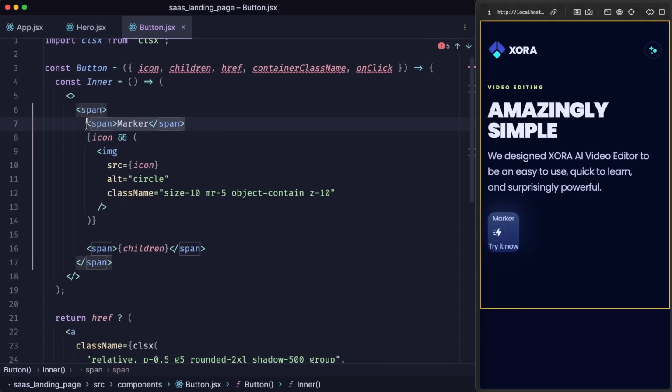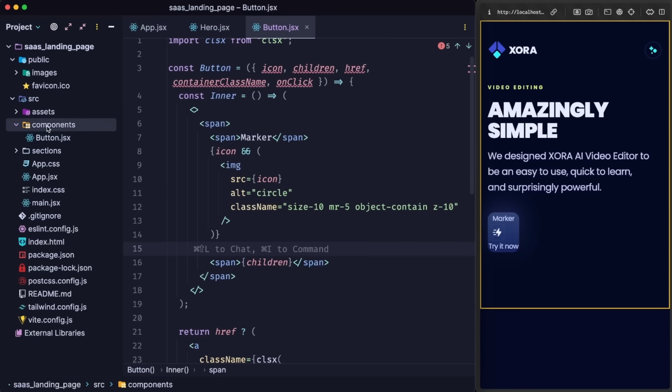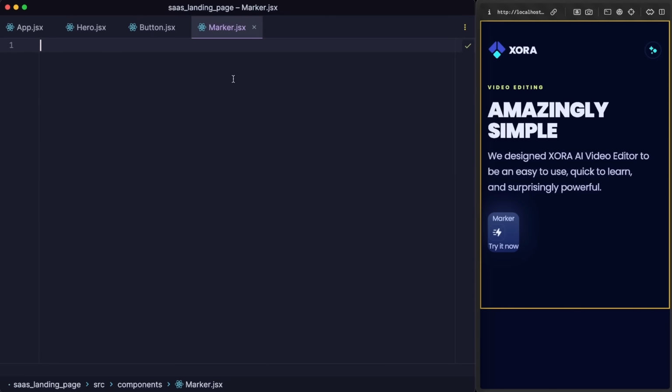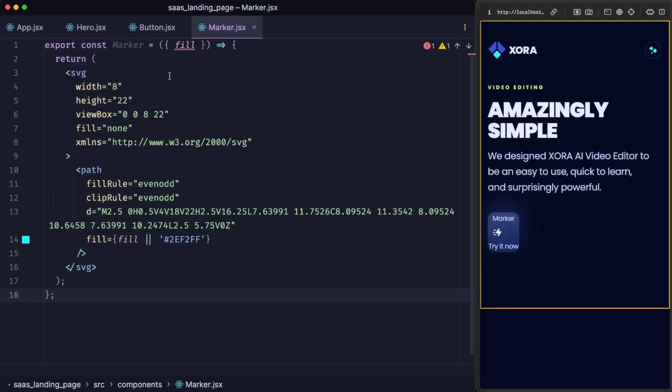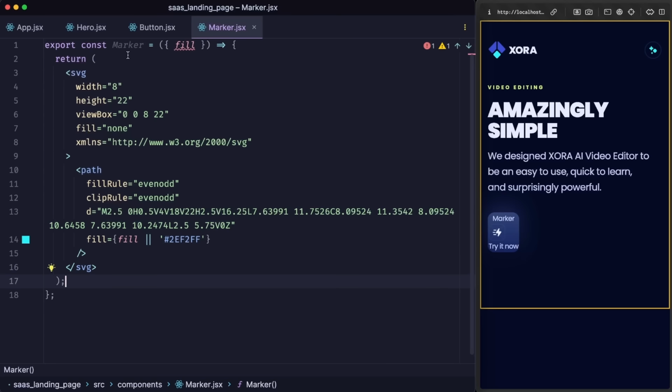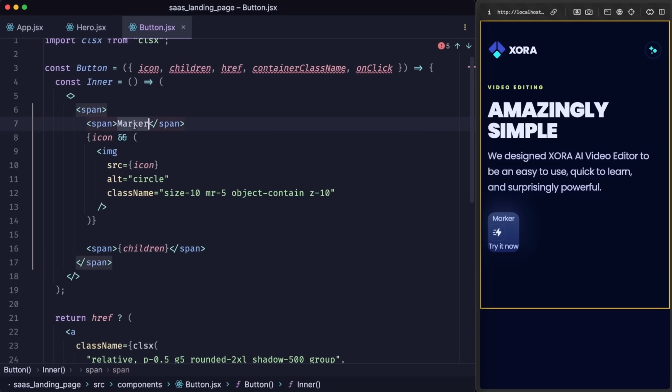How can we get access to this marker? Well, it's basically an SVG. So let's create a new component in the components folder, and let's call it marker.jsx. And I actually provided this SVG for you in the README down below. So simply copy it and paste it here. You'll quickly notice that this just contains an SVG, and the reason why we had to expose this SVG as a React component is because it allows us to change the fill color of that SVG by passing different props to it.